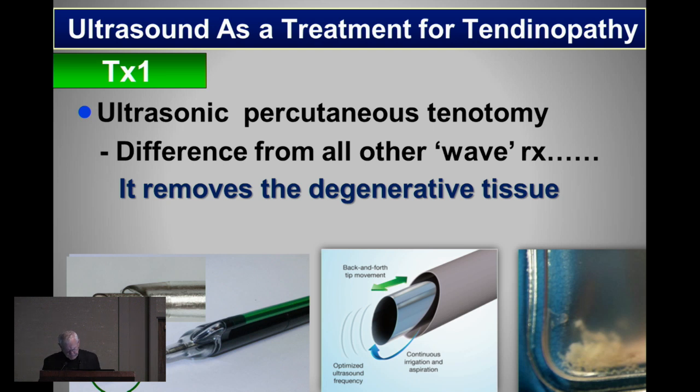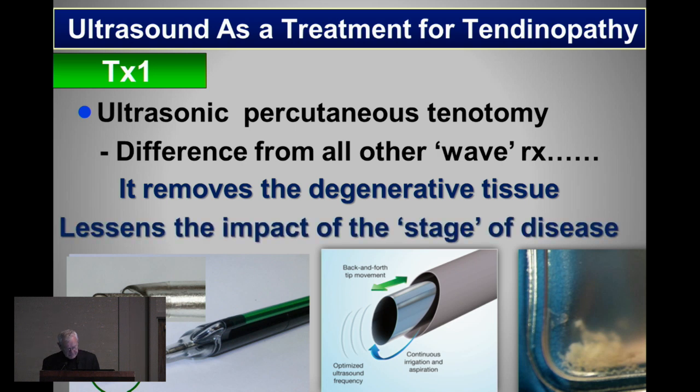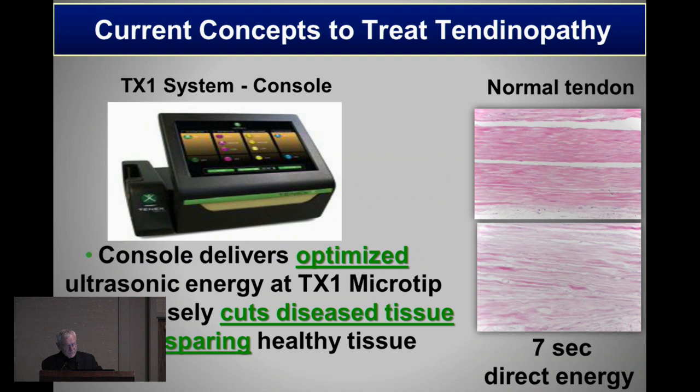The concept is, in addition to removing the tissue, just having ultrasonic energy might be something like eccentric exercises. That is, stimulating a healing response. And when you get done, it lessens the stage of tendinopathy because when you're done, all the patients you've treated are at the same stage. They've just been stimulated and you have removed the degenerative tissue. So you have all your patients at the same starting point at that stage.